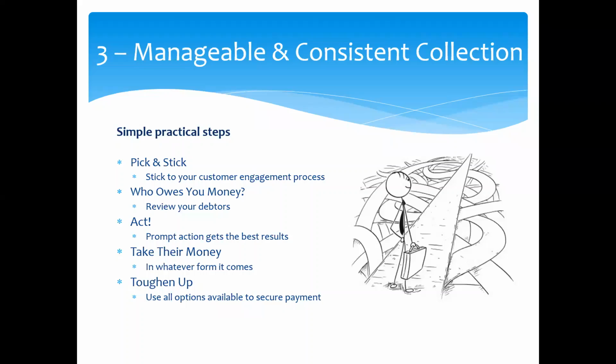It's no longer as urgent or no longer as important to the customer. That immediate need that they had has been dealt with. There's no longer that nexus with the need to pay. So the longer you wait to act, and you can only act if you know who owes you money, the longer you wait to act, the less likely you are to recover. So how do we do that?